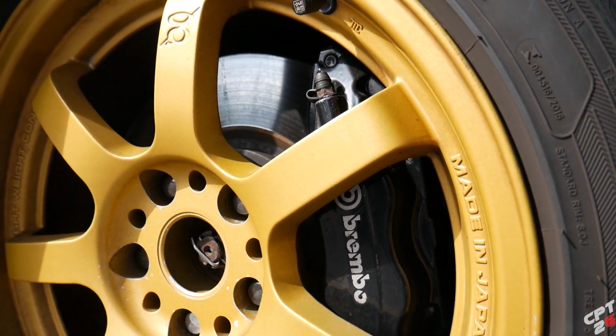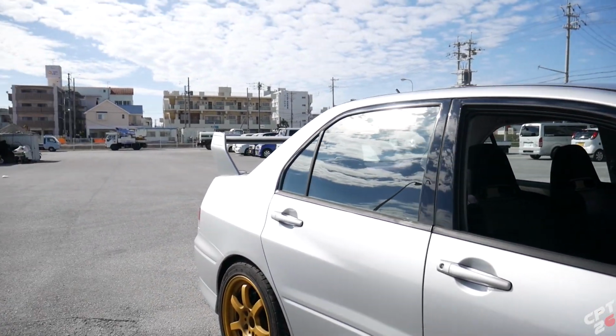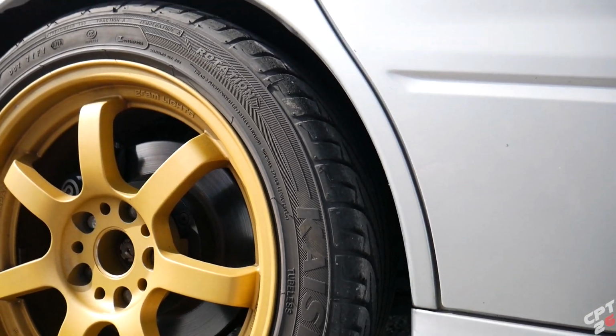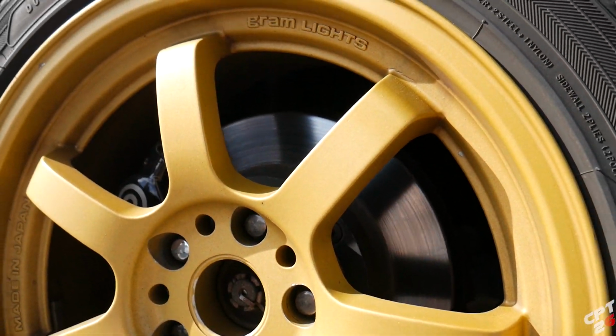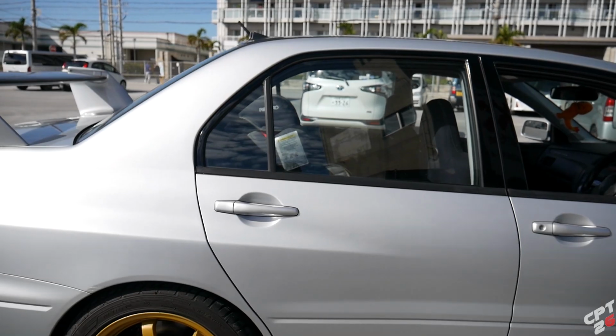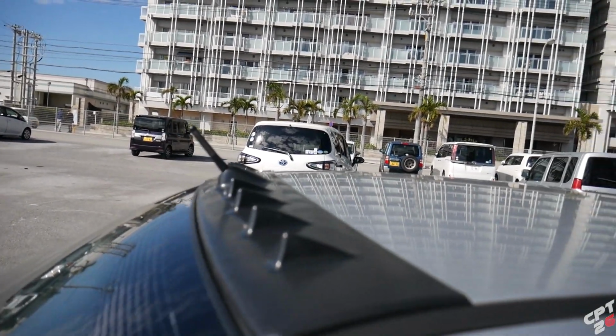Oh, very nice. Gotta love the Brembos. Yep. That was my biggest complaint about owning the Evo 4. They didn't come with factory Brembos. No Brembos. KTS coilovers. Nice. Pretty soon a Cusco rear sway bar and end links and all that good stuff is gonna be going in. Okay, nice. I love the little roof diffuser.